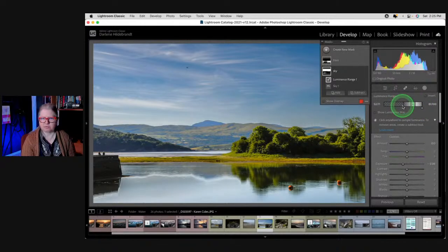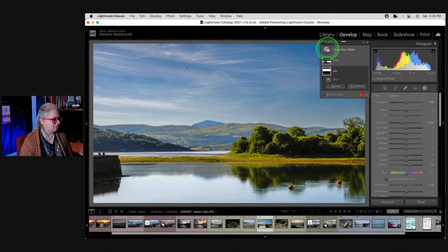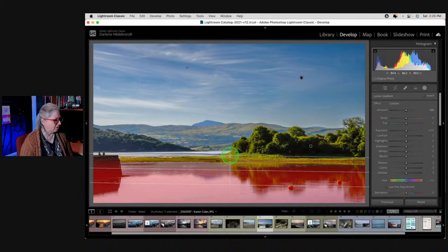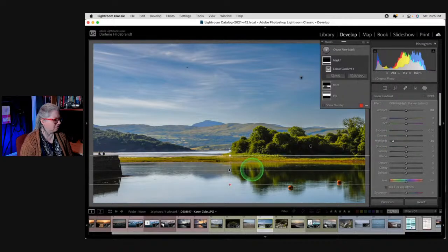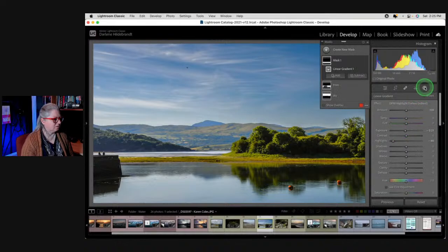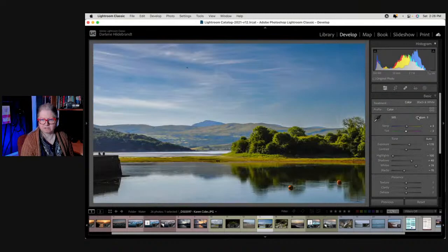I might have to do a separate one, because I think the sky adjustment is too much for this. So I'm going to rethink that and do a new one. I'm just going to do a linear gradient up from the bottom and bring the highlights down. That's way better. See that? That's way better. Like so. Okay, so there's our before and after.